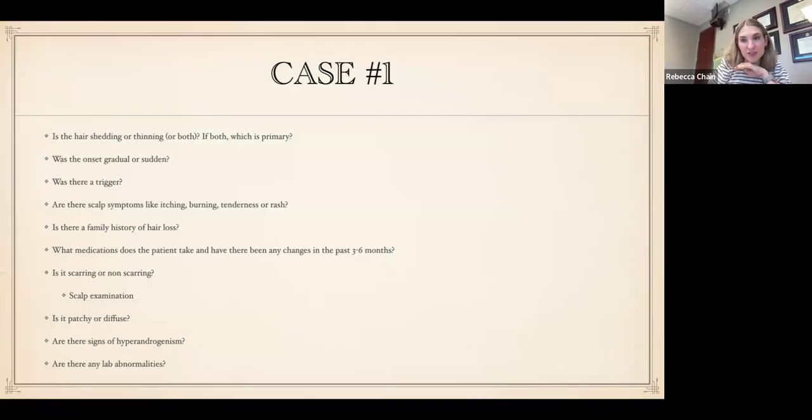But sometimes in patients who have female pattern hair loss, they'll have an initial sort of large shed. So that could be important, maybe not. What does she take? And have there been any major changes? Obviously, there are going to be changes because she just had her transplant, although I don't know how much things changed if she was having her second transplant, if she was already on tacrolimus, I don't know.